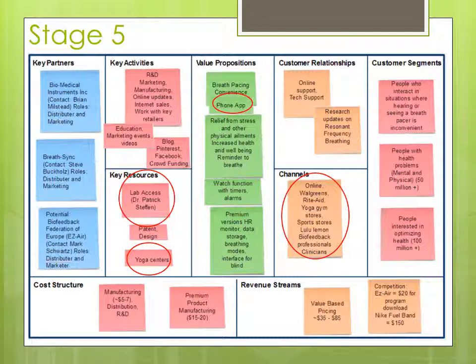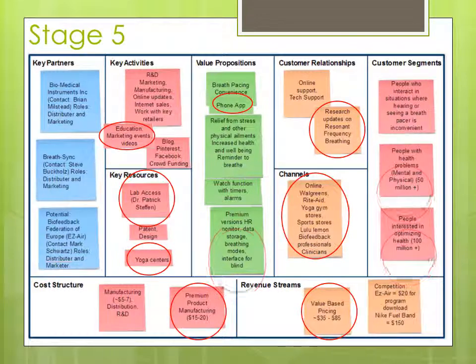Because of the low number of people who knew the benefits of paced breathing, we pivoted to add education to our key activities and provide user-friendly information about paced breathing in our marketing campaign. We also decided to change from a cost-priced revenue model to a value-priced one, since we would be able to see a 43% increase in revenue. In order to capture a wider market, a premium version will be introduced and will include a heart rate monitor and Bluetooth capabilities. We found people are willing to pay an additional $50 for these functions.